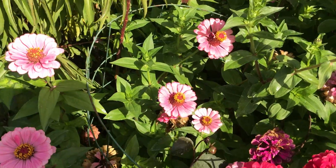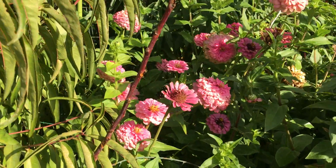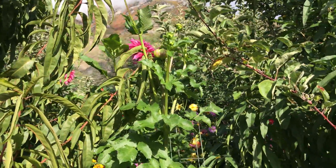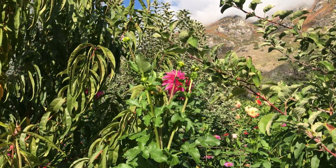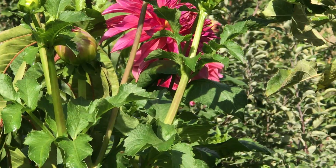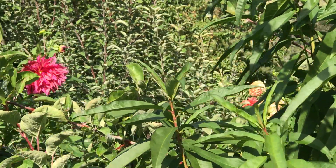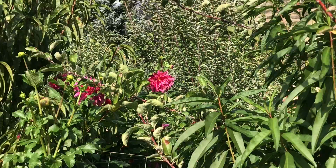Here you can see a cage here. You can see Belle of Barmera Dahlia. It's a dinner plate right there, about to bloom. A few big buds. They're 7 feet tall. And behind there's one that's over 8 feet tall. Back there.